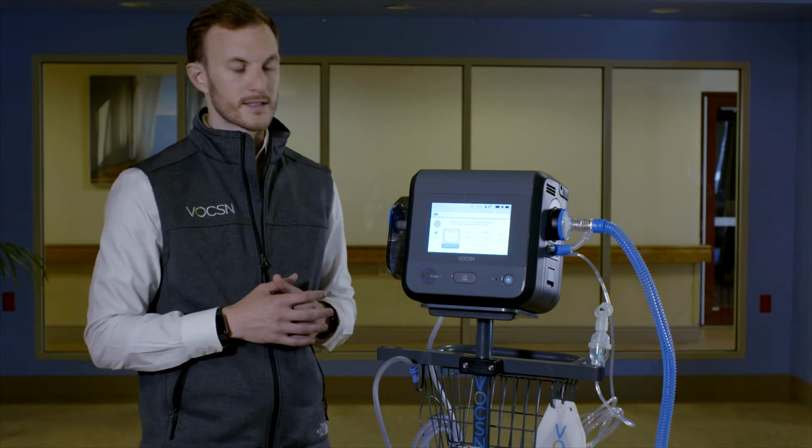And VOCSN is the only home care ventilator that's going to meet that critical care standard for safety and accuracy, meaning that the patient is going to get that safe and comfortable ventilation throughout any sort of temperature fluctuations or shock and vibe that the ventilator may experience.